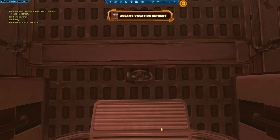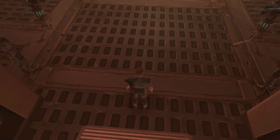Zoean's vacation and retreat. Though, why would we want to have a vacation retreat on the burning hot planet of Tatooine? I have no idea. But never mind. Nether? I said nether with a TH. Wow, it's just like me, isn't it? Never mind, let us take a look at this stronghold.